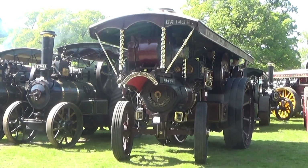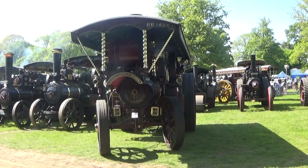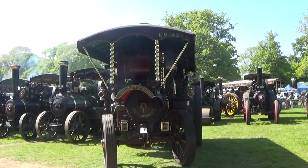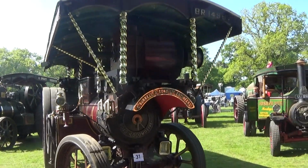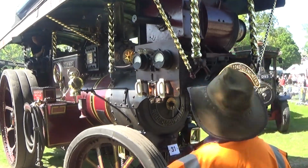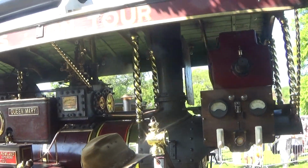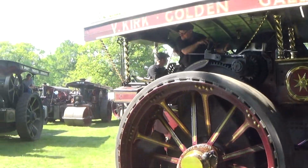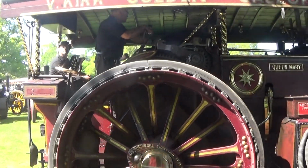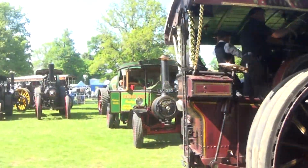Okay, so the engines are making their way out of the arena now. Do just be aware of them as they make their way back up to their positions. They're very large. The drivers don't always have the amount of forward visibility they could do with. So just be aware, but enjoy seeing these engines on the move. And like I said, if you want to know anything about them, do speak to the exhibitors. They'll be only too pleased.